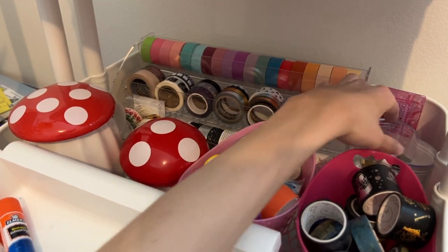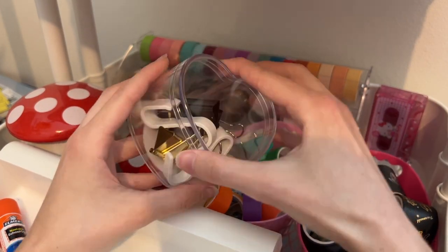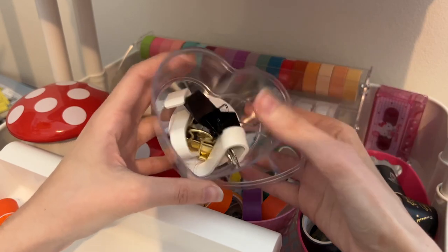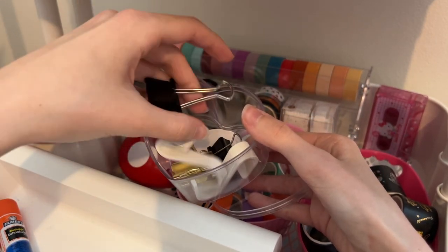And then I have this little heart-shaped container thing, also from Michaels, which holds some extra hooks for my cart, and binder clips that I use when I'm journaling to hold the pages closed.